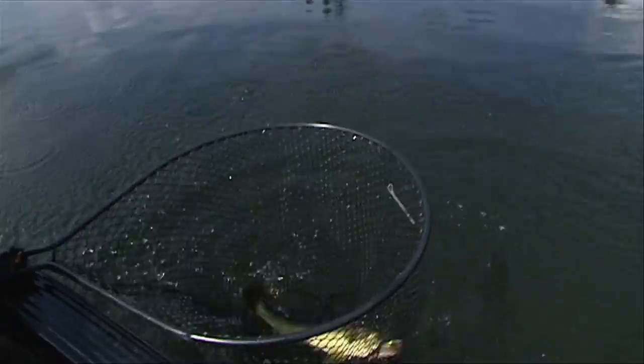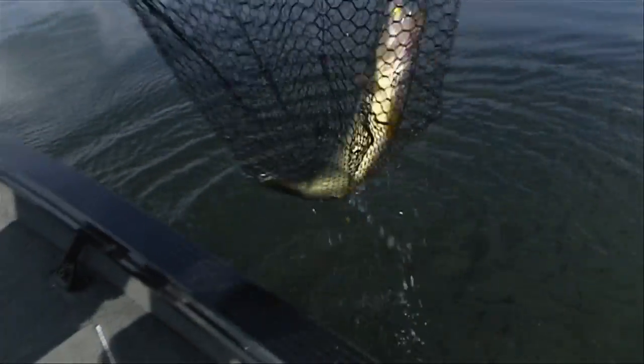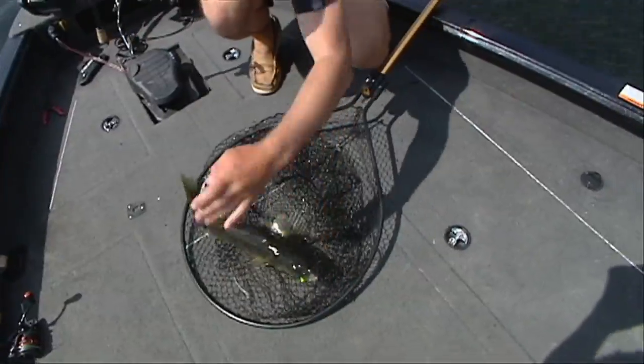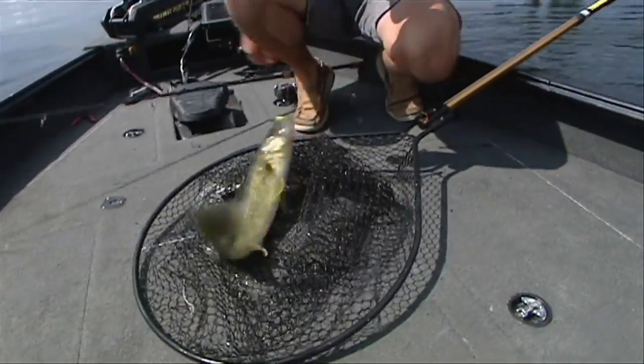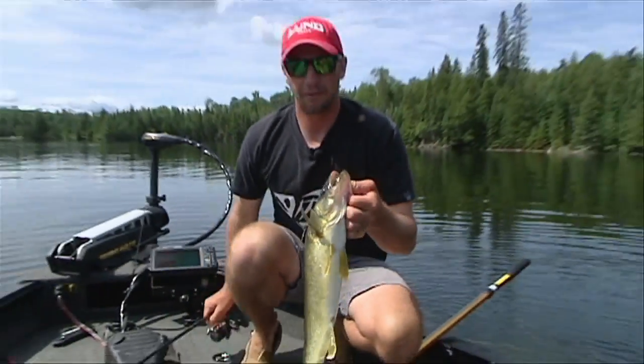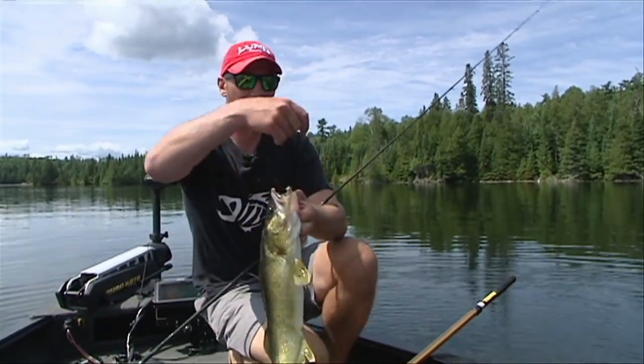I've been guiding quite a bit the past week or so, and my hands are beat up and cut up. I have been forgetting to bring a net, and these walleyes will tear you up. So that's a pretty nice start to the day. First cast.